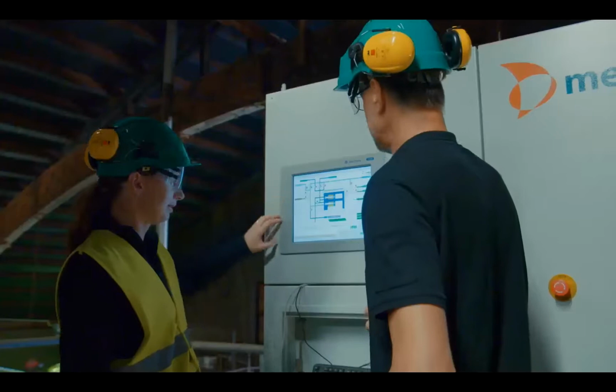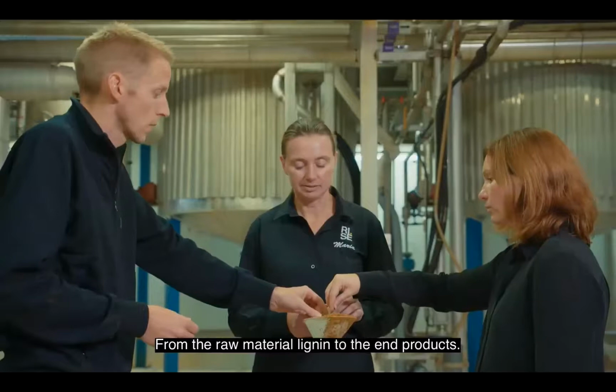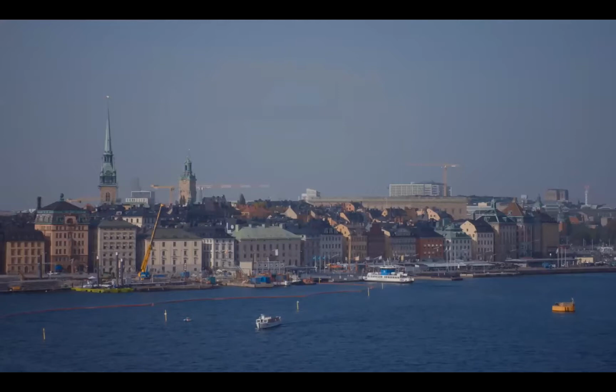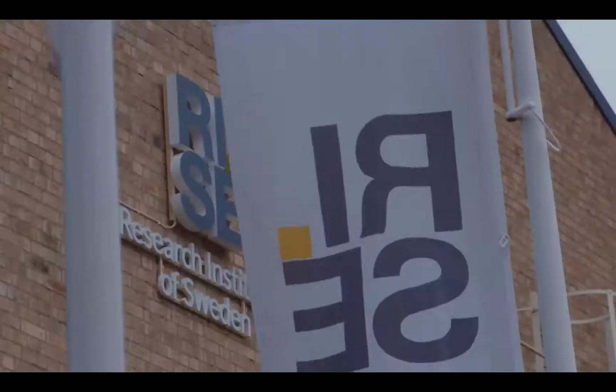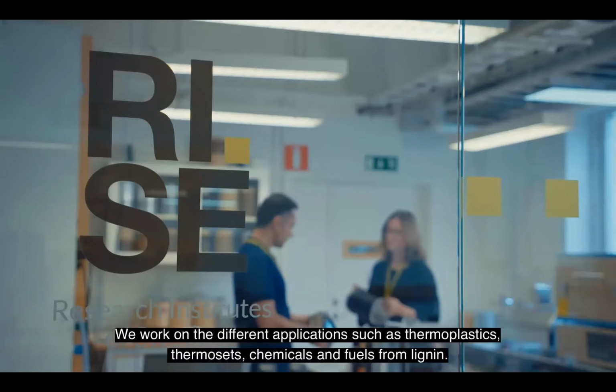Within the testbed Lignocity, you also get contact with the research institute RISE. We can help companies that are interested in the lignin value chains, from the raw material lignin to the end products. So here at RISE we have resources to work on the lignin that we produce in Lignocity. We work on different applications such as thermoplastics, thermosets, chemicals and fuels from lignin.